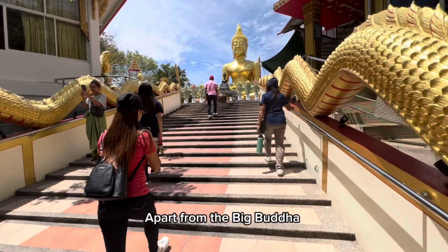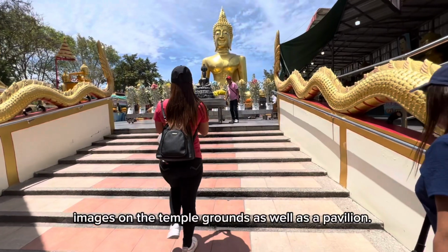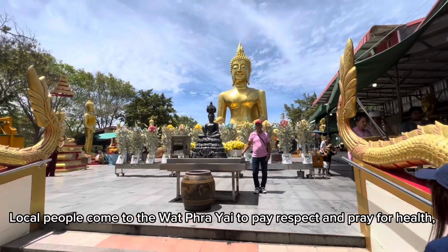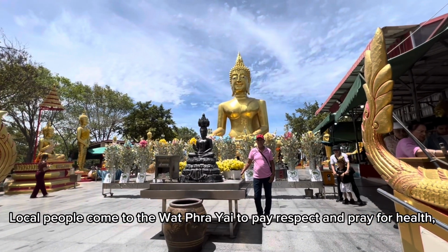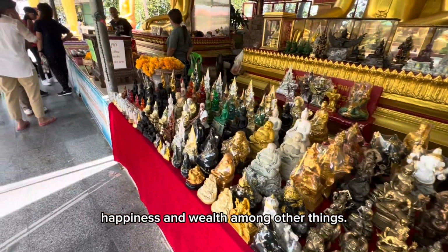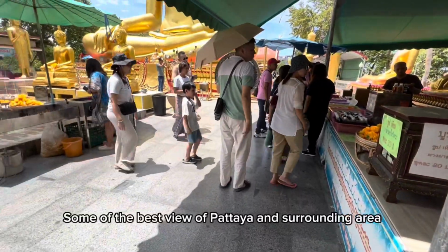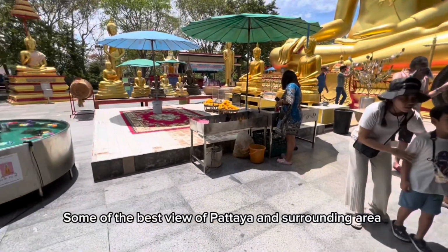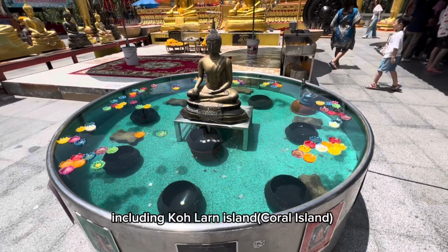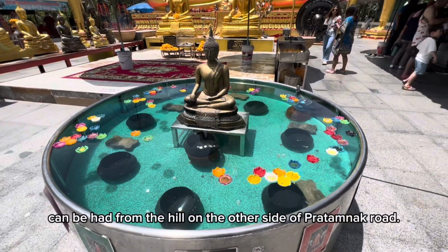Apart from the big Buddha, there are seven smaller Buddha images on the temple grounds as well as a pavilion. Local people come to the Wat Phra Yai to pay respect and pray for health, happiness and wealth among other things. Views of Pattaya and Koh Larn Island. Some of the best views of Pattaya and the surrounding area, including Koh Larn Island and Coral Island, can be had from the hill on the other side of Pratamnak Road.